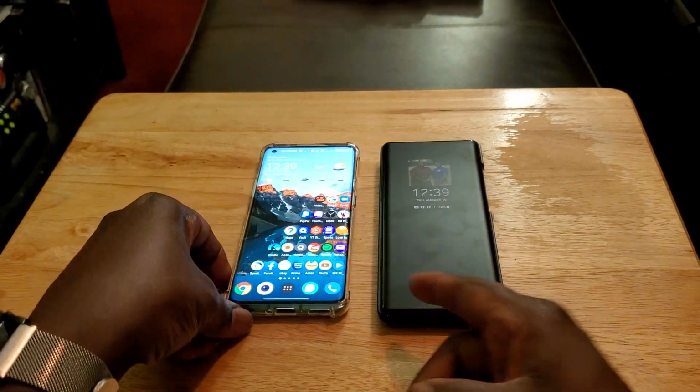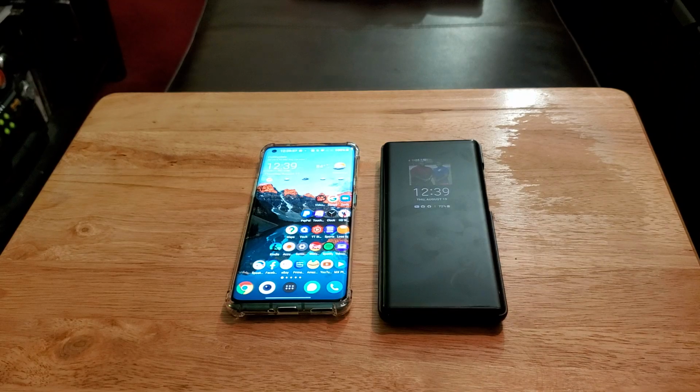All right. So face unlock. LG Wing, unfortunately, they didn't put any face unlock on here at all. I don't know why. That's just what they did.